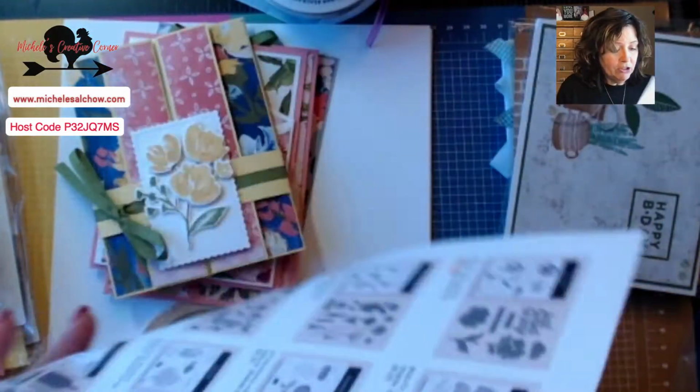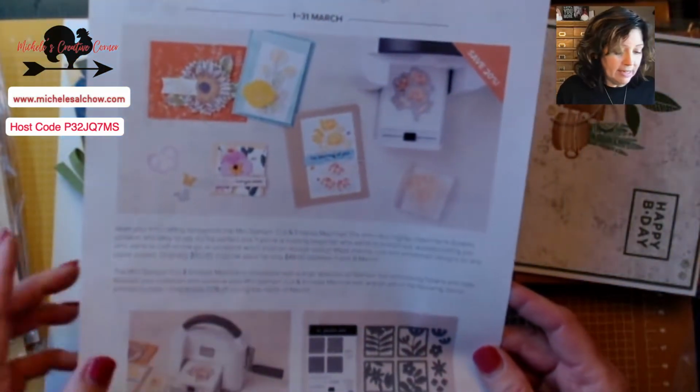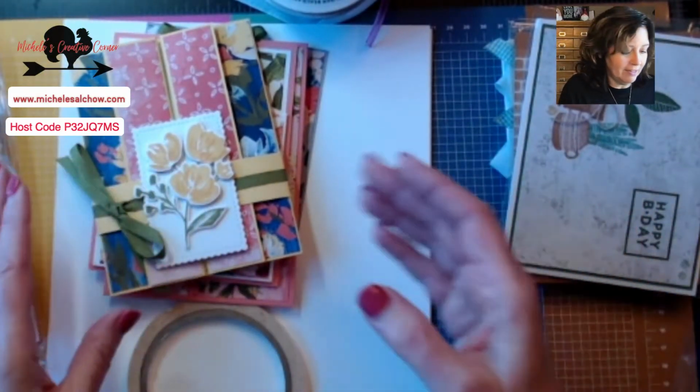So first I'm going to show you some of the cards that I have made with these, or one of them is one that I received. And then I'm going to dive into this card that I've got for you today because we're going to use lots of products on it.